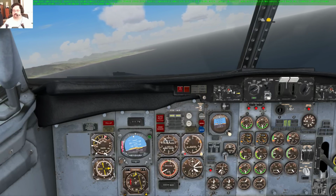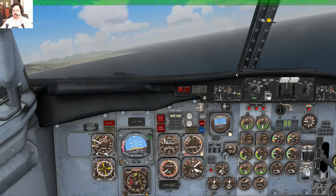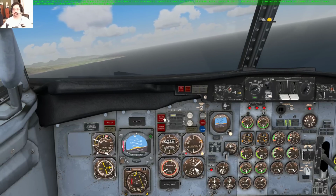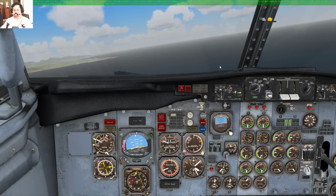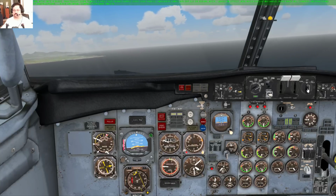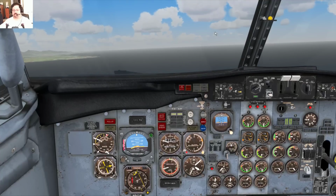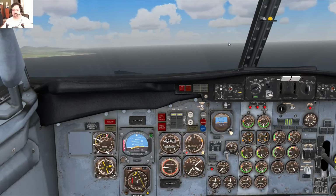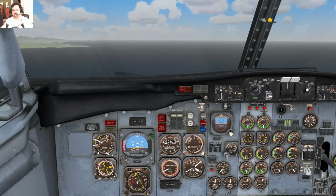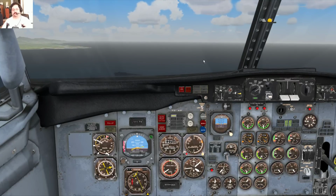AVX 7001, can you accept one up? Yeah, you're heavy. AVX 7001 heavy, heading 280, 8 left. I'm setting 280 for 8 left, AVX 7001 heavy. Autopilot's not liking it at the moment. Let's go manual.